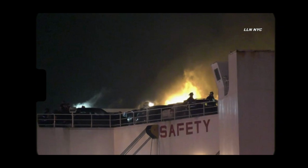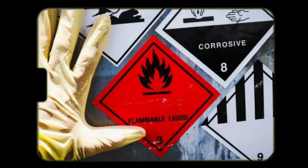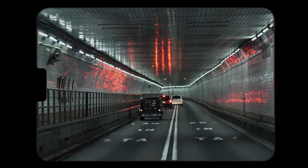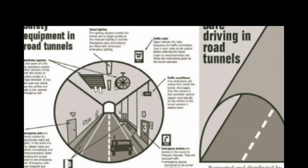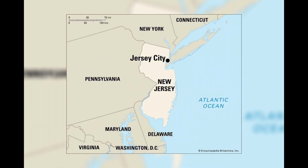After the fire, New York and New Jersey enacted stricter penalties for violating cargo rules, preventing hazardous materials like carbon disulfide from passing through the tunnel again. These rules are largely still in effect today. Nearly a century after its construction, the Holland Tunnel remains an iconic passage between New York and New Jersey. Its pioneering ventilation system set the standard for future underwater tunnels, and its innovative twin-tube design proved that large-scale vehicular tunnels could safely and efficiently connect major cities.